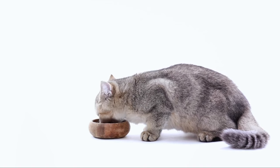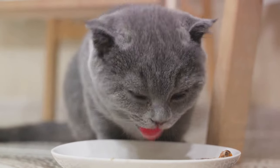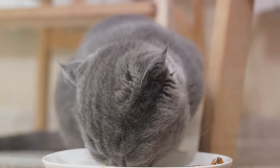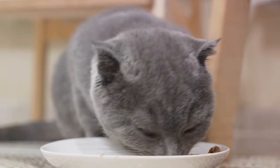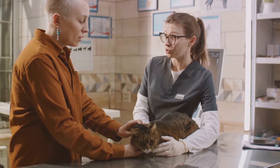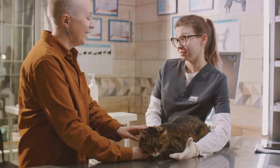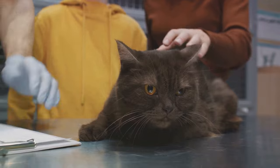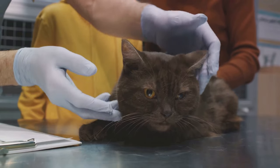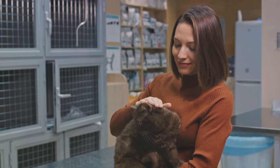The initial cost of buying a kitten from a reputable breeder can be anywhere between $600 to $1,000. And that's just the beginning. You'll also need to factor in the costs of vaccinations, neutering or spaying, and regular health checkups. Not to mention the costs of high-quality cat food, litter, toys, and other supplies. You may also want to consider pet insurance. It's an additional cost, but it can save you from unexpected vet bills in the long run.